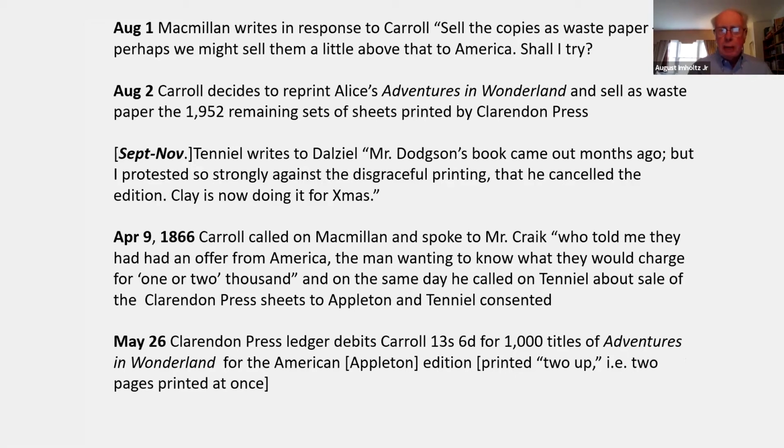Sometime between September and November, Tenniel writes to Dalziel, Mr. Dodson's book came out months ago. I protested so strongly against the disgraceful printing that he canceled the whole edition. Clay is now doing it for Christmas.